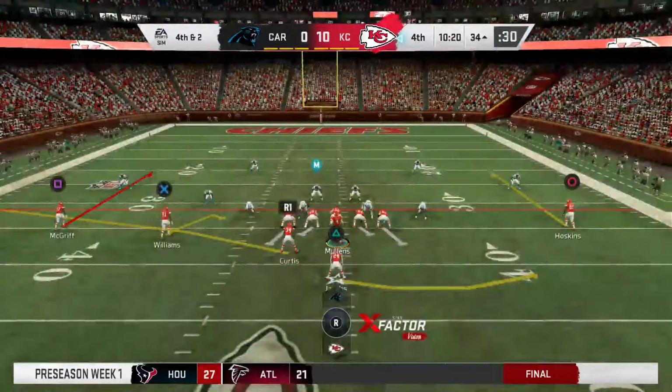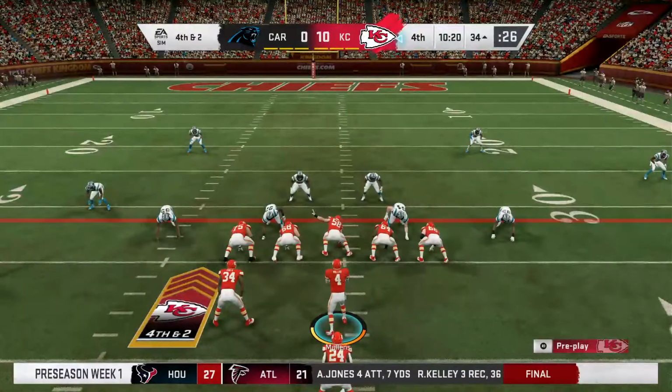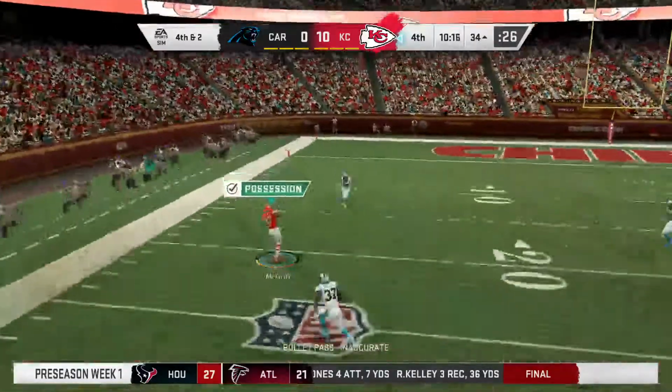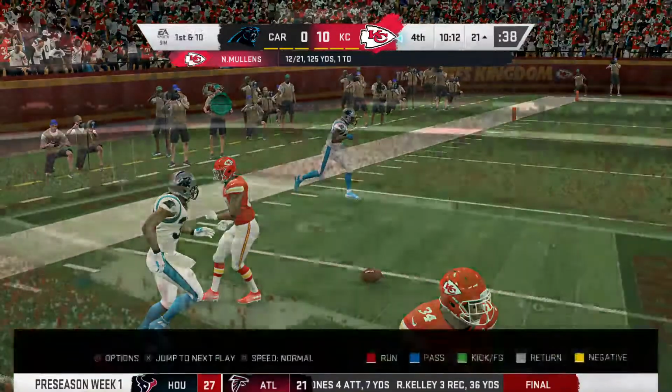Here we go, set, 10-2 stop. 55, here we go. Ready. Out of the gun, they'll look to throw. Oh, he's got a man wide open, complete.